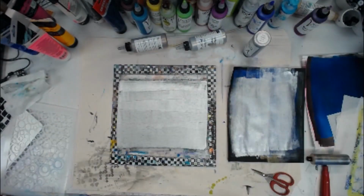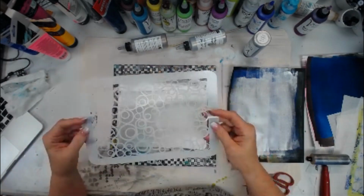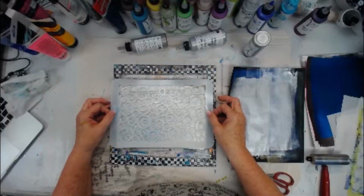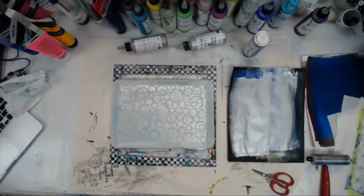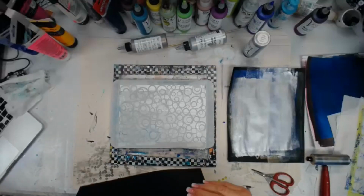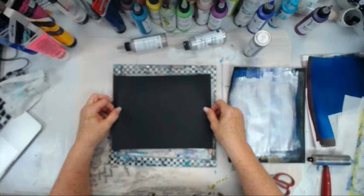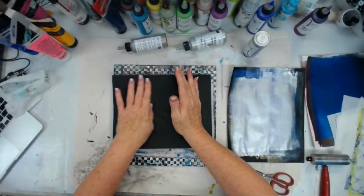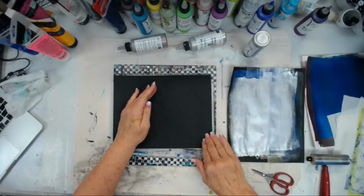Hey, Mary. So let's do some circles. Bubble circles, this one's called. You can't go wrong with silver and circles. Oh, look at you. I'm going to do that one on black. It's awesome paint. The true metals are really spectacular.